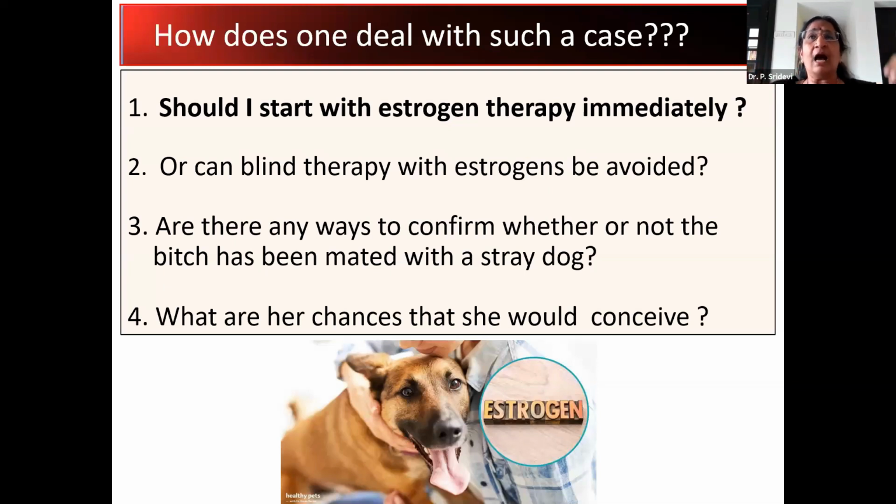Blanket therapy means I don't even know whether the dog has been mated or not, but I still am going to go ahead with treatment with estrogen. So can I avoid this blind therapy with estrogen? Are there any ways to confirm whether the bitch has been mated with a stray dog? And the fourth thing is, what are the chances that she would conceive? So I'll try to answer all these questions, and I'll address each one of them separately.